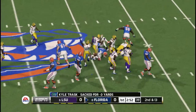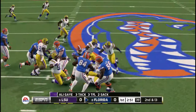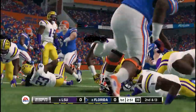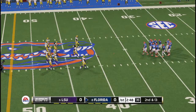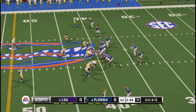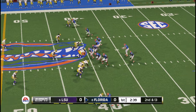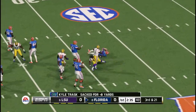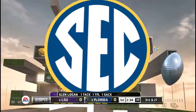He's wrapped up for the sack. Call a loss of 3 yards on the play. That brings up 2nd and 13. So it's 2nd down and 13 yards to go following that quarterback sack. Three down. And he's sacked. And he can't escape again. This guy's got experience. It'll take an awful lot to unsettle him.